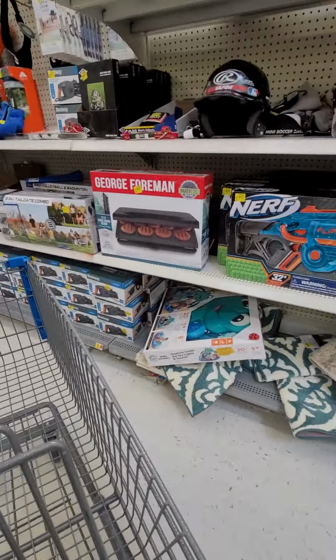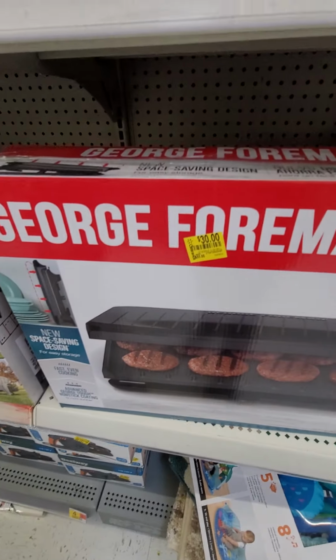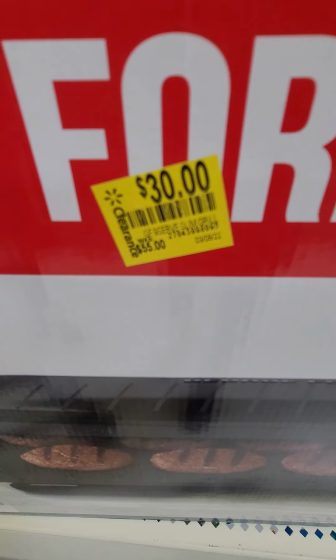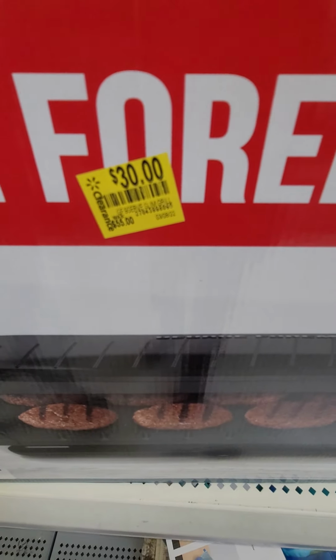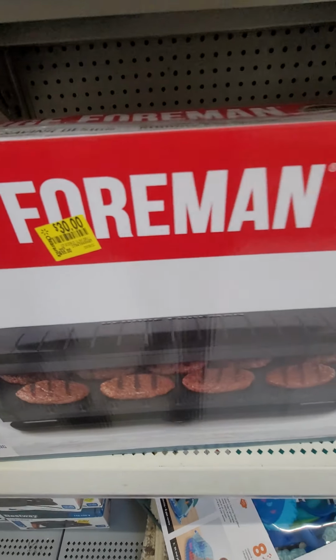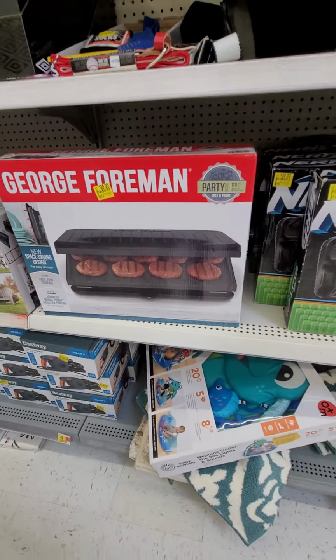Well, I don't need a George Foreman grill. That was regular $55. It's down to $30. Let's see what else.